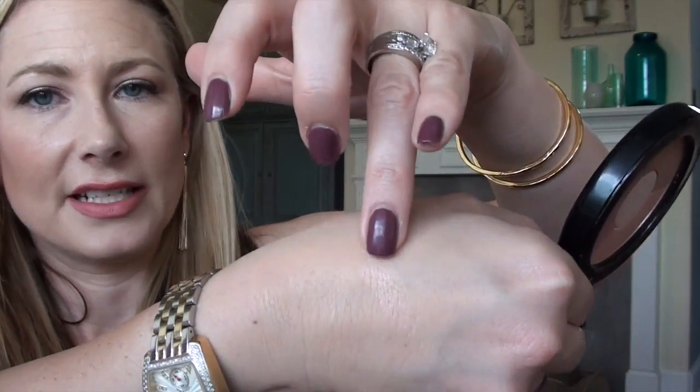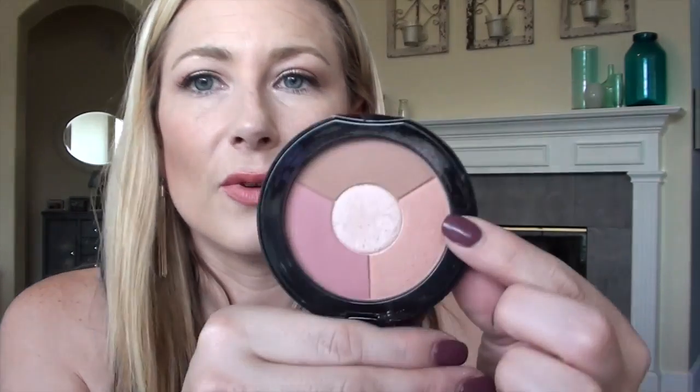I'm wearing it today. It's just a very soft, natural highlight, not a glitter, just a nice shimmer, and it wears really well on my skin. And I really like especially this color, which is the lighter of the two. It's a soft peach, I'd say, and then the other one is obviously more of a pink.